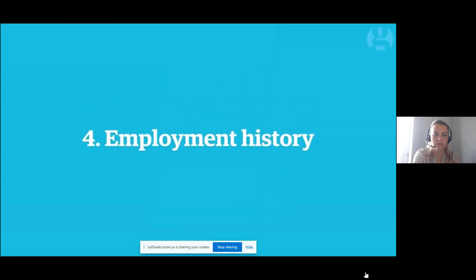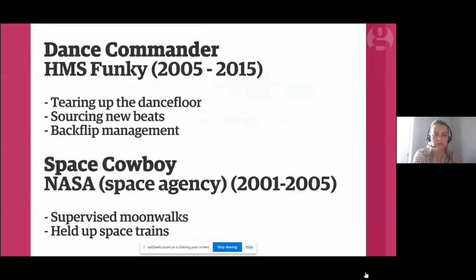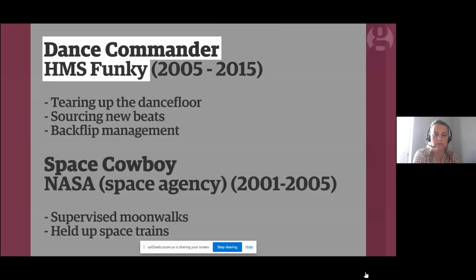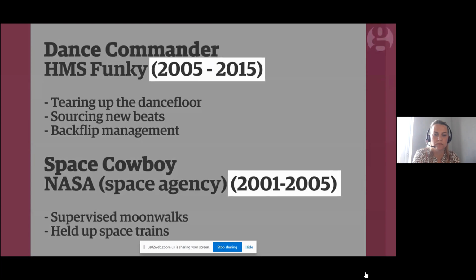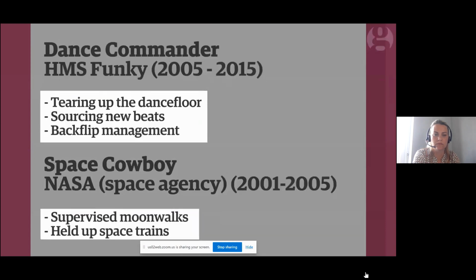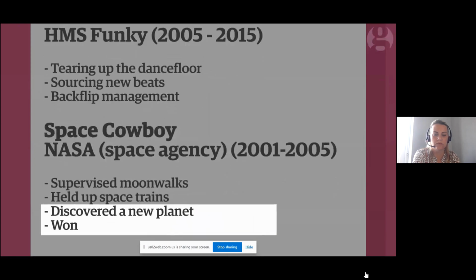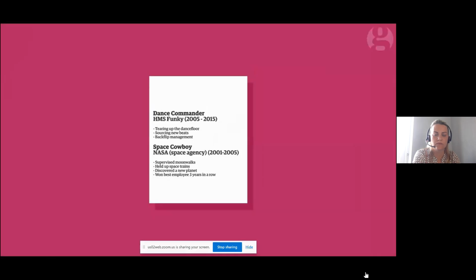Tip 4. Your employment history. Remember to list your most recent role first and, in terms of layout, list your job title and company of employment in bold. Put your dates of employment in brackets. Think about the role you're applying for and include any key points that may resonate with the prospective employer. Don't just copy your job description without thinking about it. Be specific, be precise, and it's nice to finish on some factual information about how you positively impacted the business.